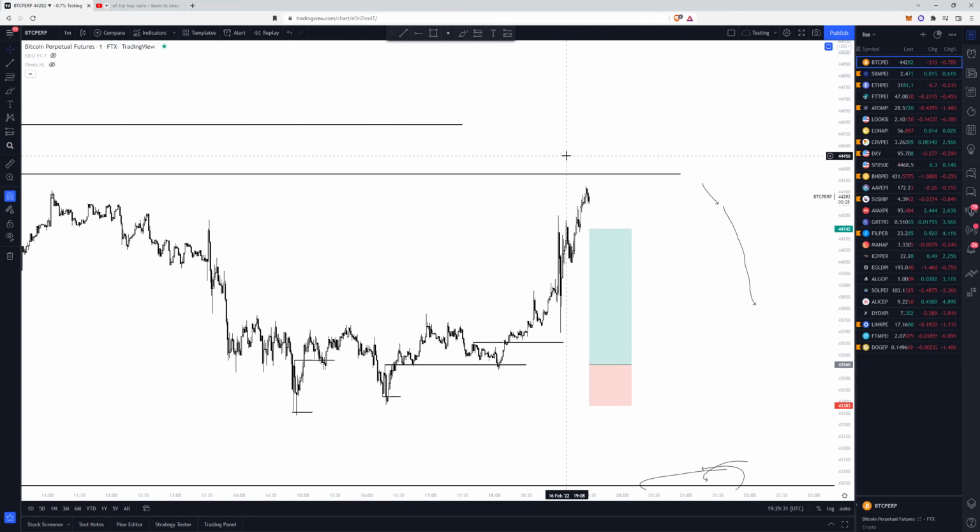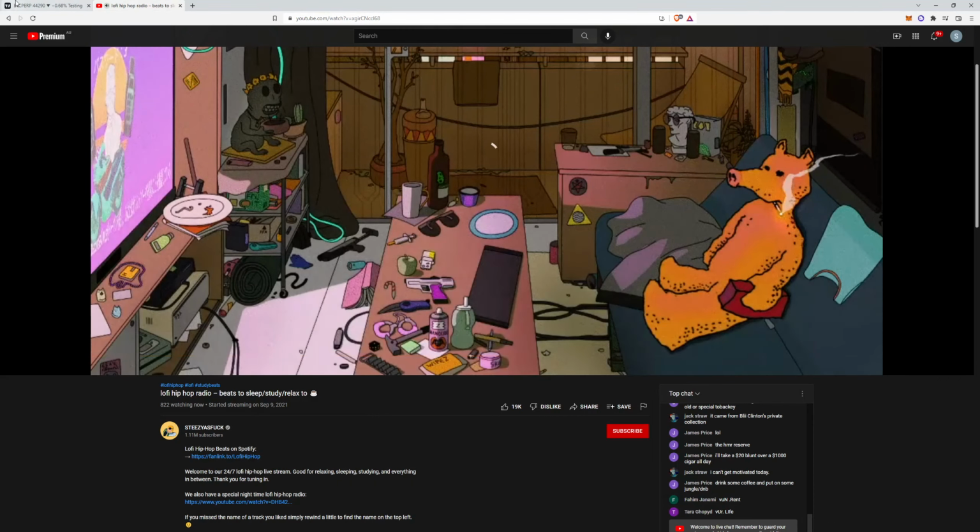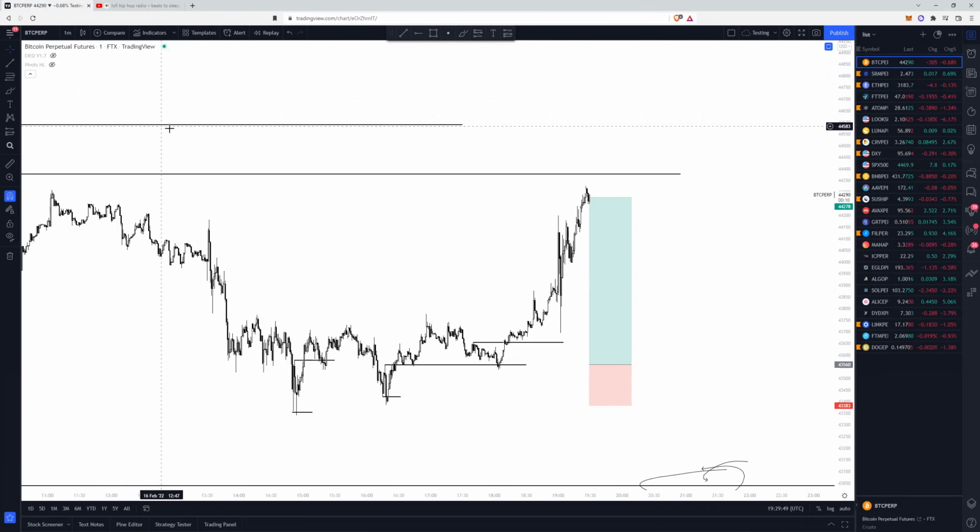Alright, that's pretty much case in point right there. Fuck, man. Don't worry, I've been doing this for years and this shit still blows my mind. Yeah, so I've shaved 90% of the position off. I'm just going to leave the rest to break even. If it continues to run into Asia, then so be it.